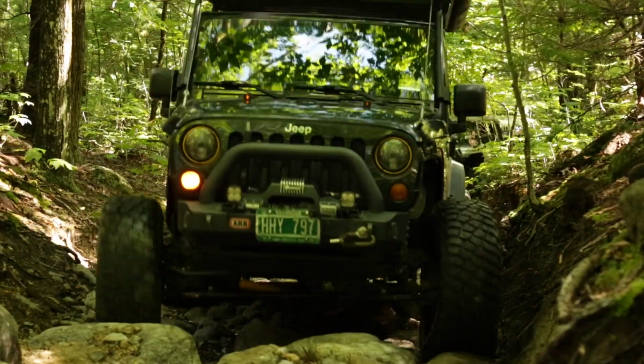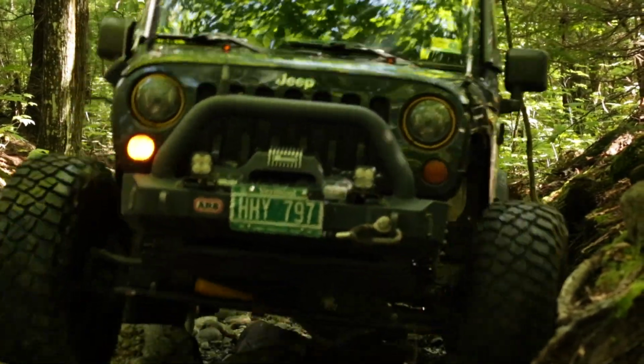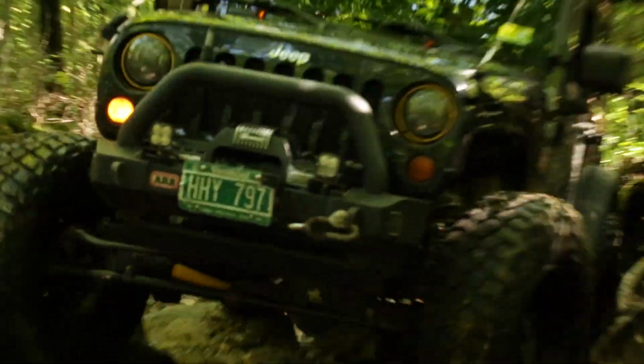After a quick meeting, we're off into the backcountry with Ron at the lead in his Jeep JK, rocking two rear fender flares it won't have by the end of the ride.